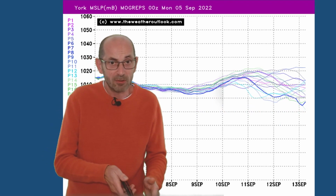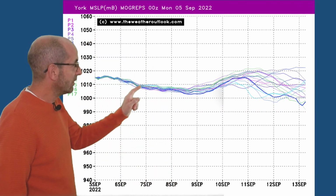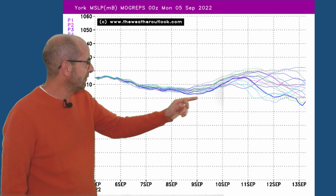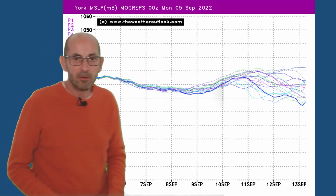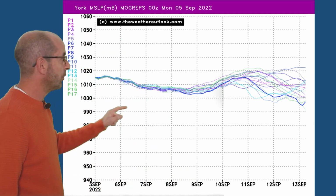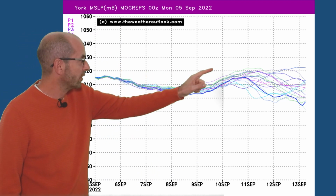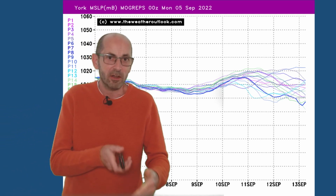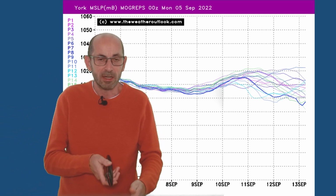The York mean surface level pressure chart, again generated from MOGREPS, indicates a dip in the pressure as that area of low pressure in the Atlantic gradually begins to move eastwards. Then there's a big spread later on, a wide range of solutions as we go into the middle third of September. At the bottom end around 995 millibars, and at the top there's one run going just a little over 1020. As I say, there really is a lot of uncertainty in the forecast at this time of year because of the influence of the ex-hurricanes and tropical storms.